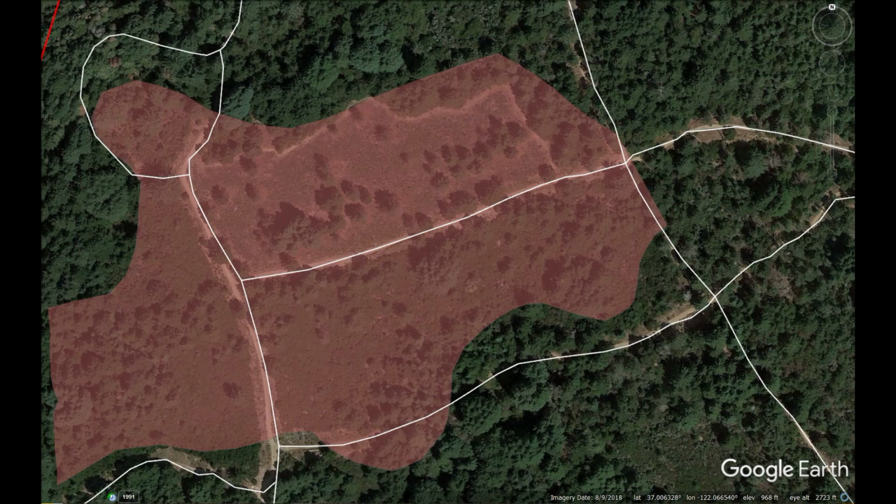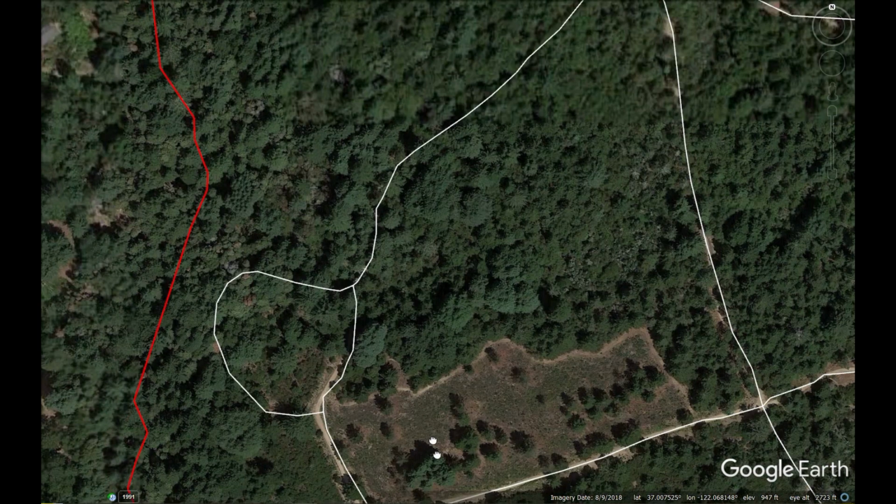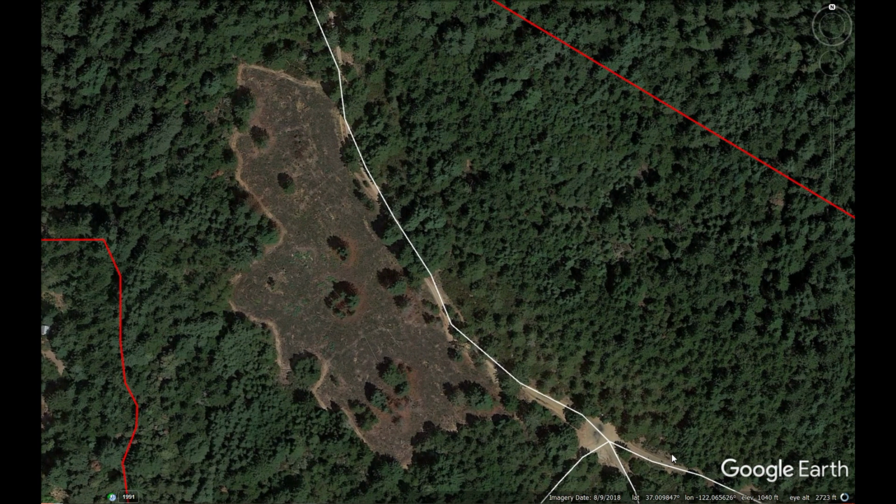Zooming in, we can see that these patches also contain trees, such as Douglas fir and redwood. These trees represent a transition from the chaparral shrubland to forest, and the potential loss of some of the rare species that call this habitat home. You can also see that there's been some recent disturbance to a couple patches.